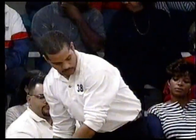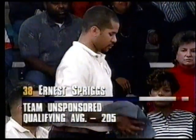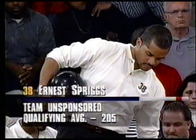Ernest Spriggs, 3rd frame for team unsponsored. Now again, our #1 seed did have the option, Earl, of where to start, and they chose the left lane, and that may become a factor later on. It very well could be.